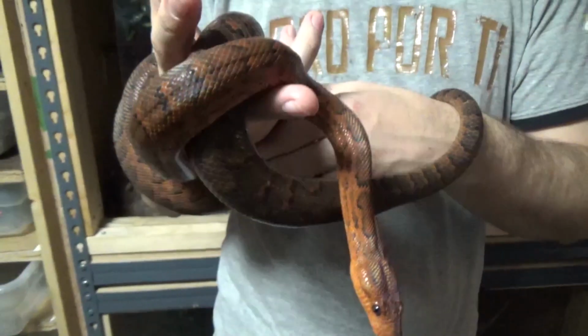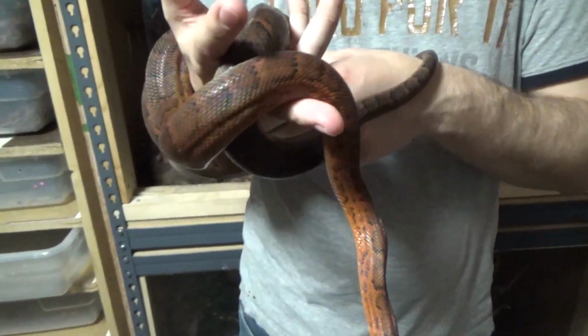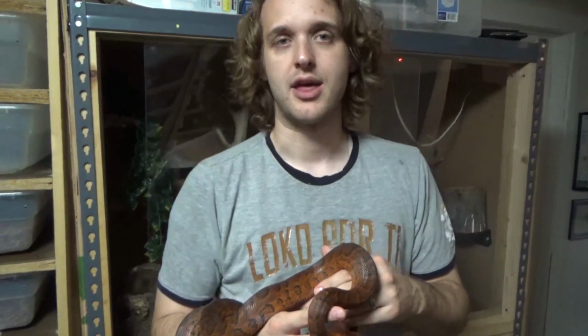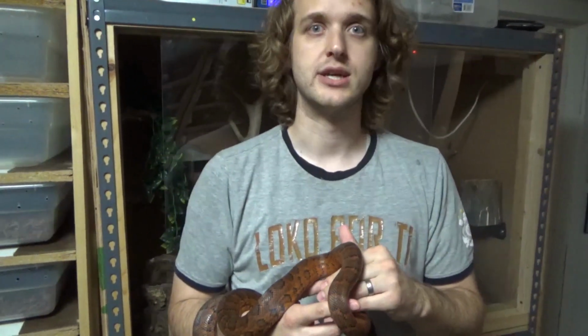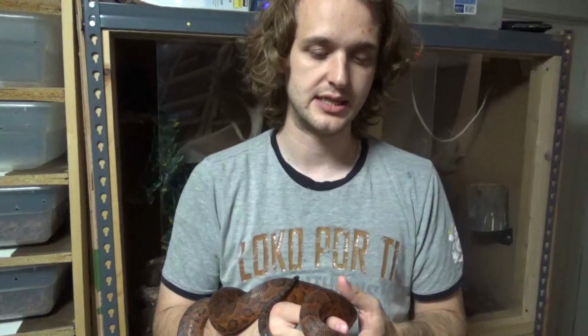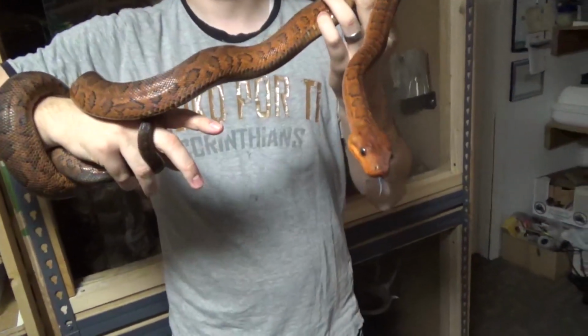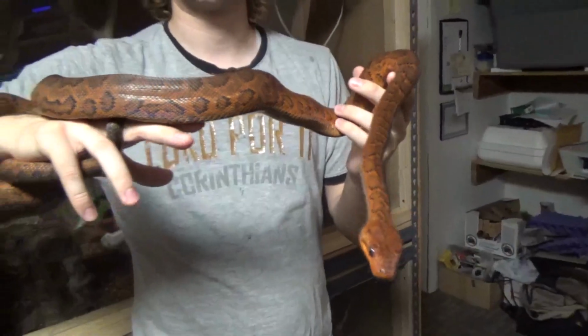So these guys are interesting. They are one of the few species that I actually think is semi-arboreal. So there's true arboreal species, green tree pythons and things that basically are always in the trees. And then there's terrestrial species like regular boa constrictors, BCIs, BCCs. These guys are semi-arboreal. And if you look at their body type, it's fascinating.